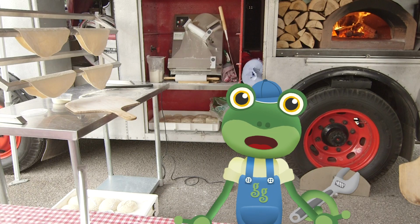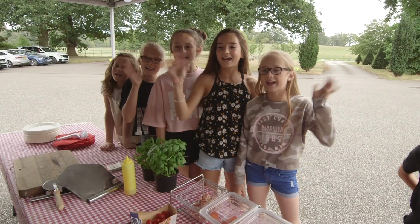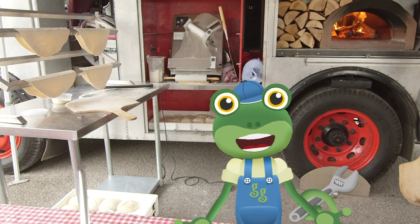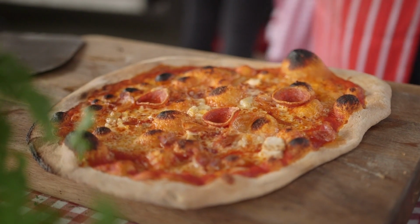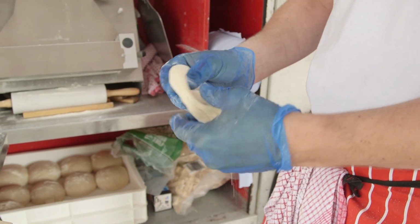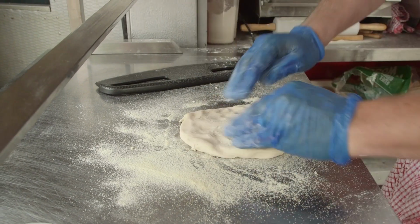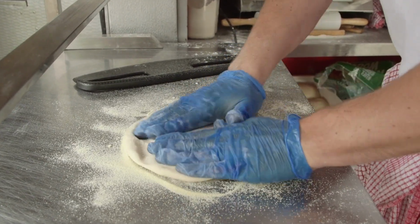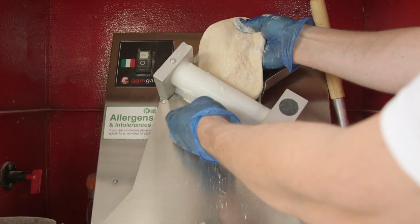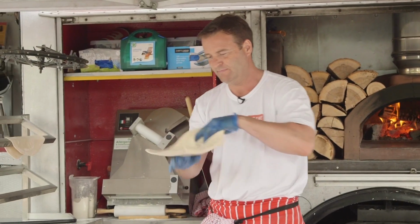And here come some helpers to make lots of pizzas. Hello everyone, let's get pizza making. Pizzas were invented in Italy. And to make pizza dough, all you need is flour, water, yeast, and salt. Ben's already got some dough that he made last night, and now he's busy stretching and shaping it into pizza bases.